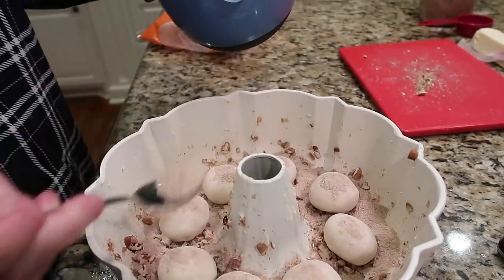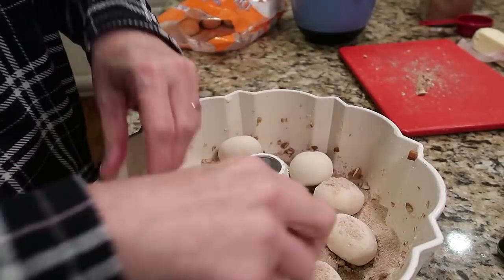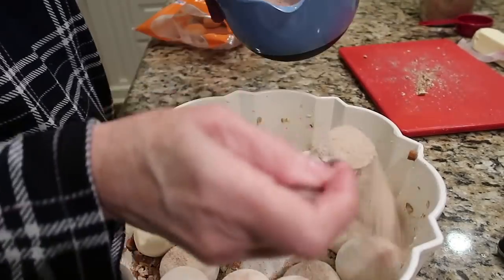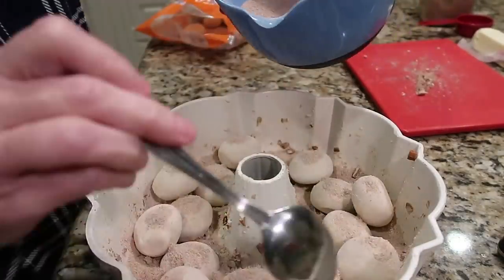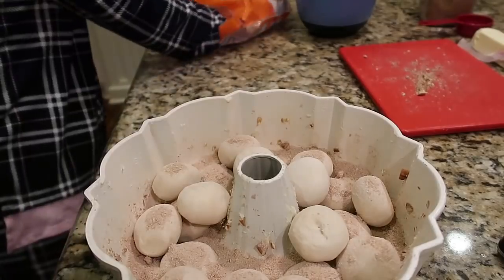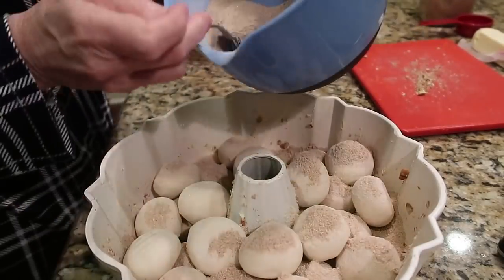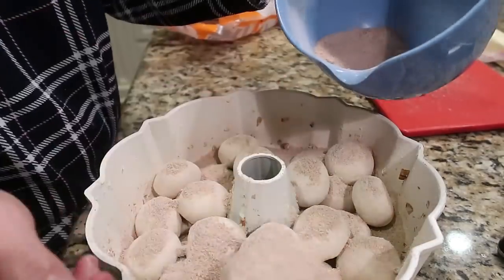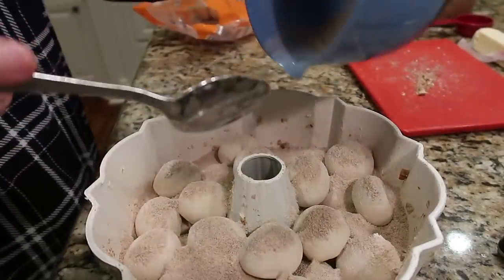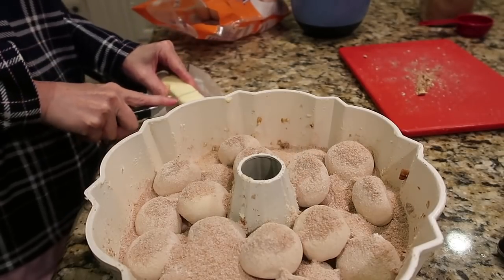I use 24 rolls. I put them in 3 layers and intersperse the dry pudding, brown sugar, cinnamon mixture in at each layer. So I usually do about 8 times 3, and then end by pouring the rest of the dry mix on top. Then you take the rest of the stick of butter and cut it into little tiny pieces and sprinkle it all over the top of the dough.